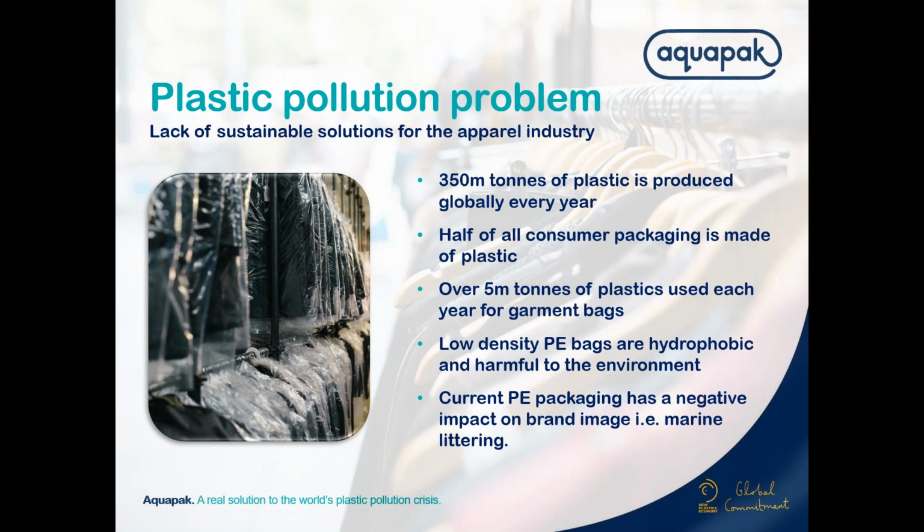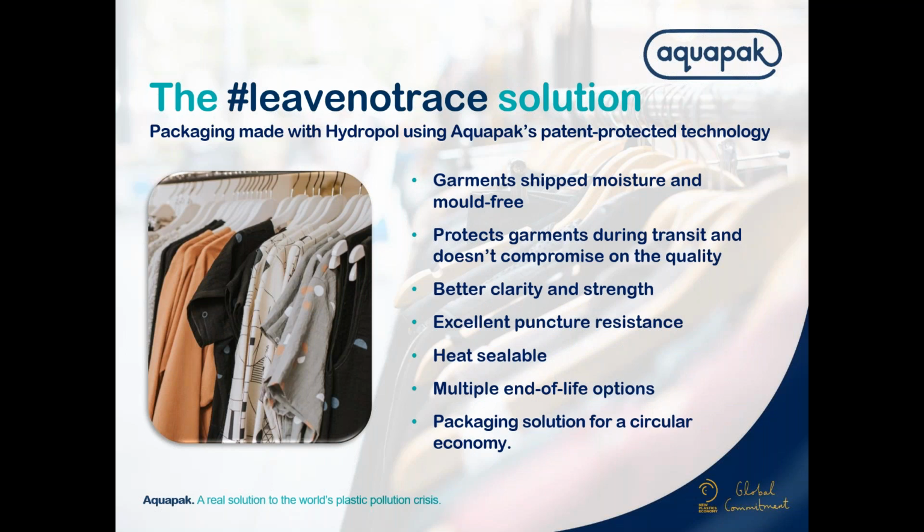It is slightly overwhelming in terms of those numbers, but I think it's important, and we believe that small steps can lead to very long journeys, and we've just got to start that. So the more we can design in that better solution at the front end, we'll start addressing the problem at the back end. So for that, we have our leave-no-trace solution, using our Hydropol polymer to make a bag, and we'd recommend that, and we'd love you guys to be using our bags to ship your garments.